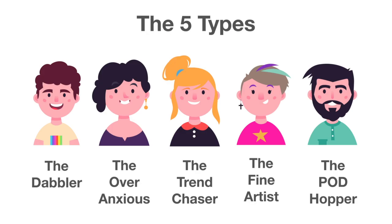So here are the 5 types that I'm going to be talking about today. First, we have the dabbler. Then we have the over-anxious person. Then we have the trend chaser, the fine artist, and the POD hopper, P-O-D, capital P-O-D, for print-on-demand hopper. So let's talk about each one individually, see if any of these relate to you, and hopefully my helpful tips will help you if you're one of these sellers.